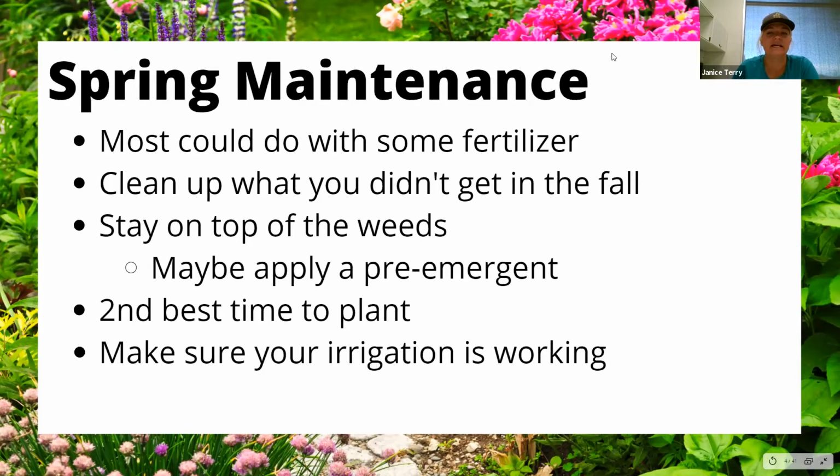With perennials, your spring maintenance is just going to include mostly cleanup from the previous fall and the winter time. But a lot of our perennials really do like to have a little bit of fertilizer, especially in the spring. We're going to talk about some perennials that are Utah natives or really low water, and a lot of those plants do not need hardly any fertilizer, and they're going to be much lower maintenance, maybe not quite as lush looking, but a lot of perennials do really appreciate a little bit of fertilizer in the spring.